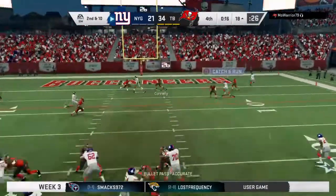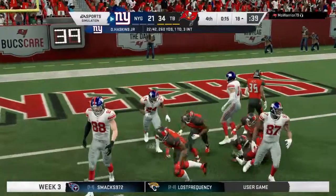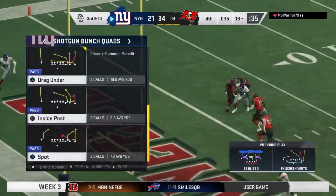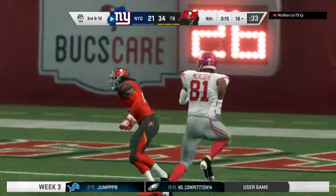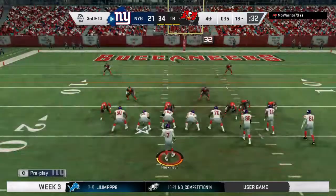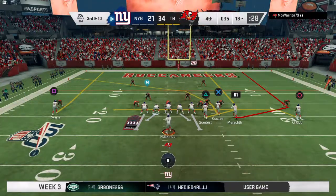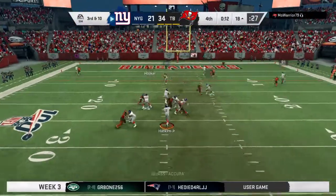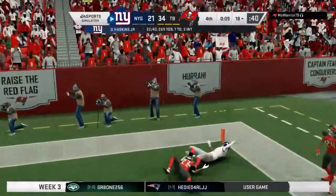Second and 10 now. Haskins. And that is incomplete. Down to 15 seconds now. He couldn't hook up with Nunwa that time, but now it'll be 3rd down. This offense was on the move. Now 2 straight incompletions have them looking at 3rd and 10. Haskins going to throw again. To the end zone, but it's incomplete.